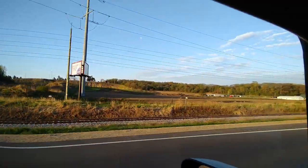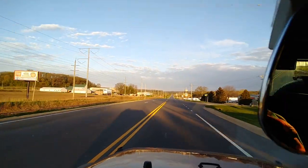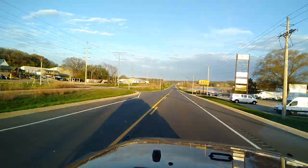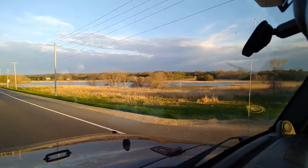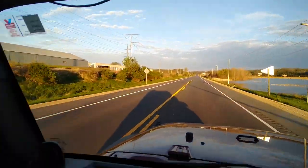It's all these rolling hills that start in southwestern Wisconsin. It's like a postcard driving through southwestern Wisconsin. You get these rolling hills. You see that? And in between are all these creeks.